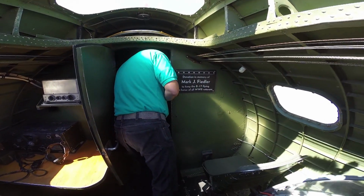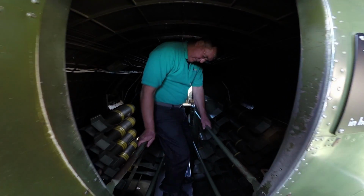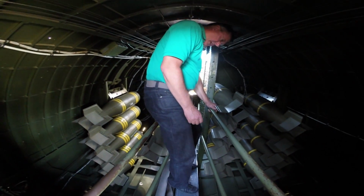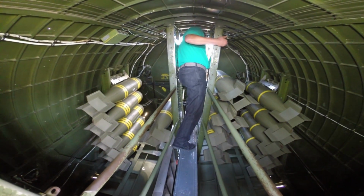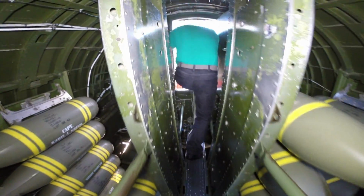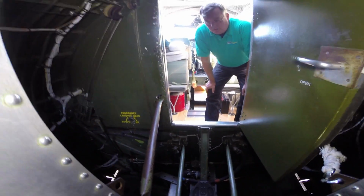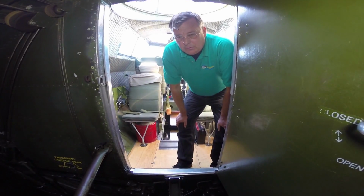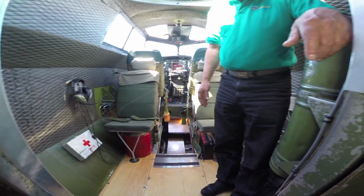As we continue on, we go across the spar here, the rear spar. This is the catwalk, and we're now in the bomb bay. Easily identified by the bombs. The bomb bay was just that catwalk through there, through that V, and those guys were a lot skinnier and in better shape than I am.